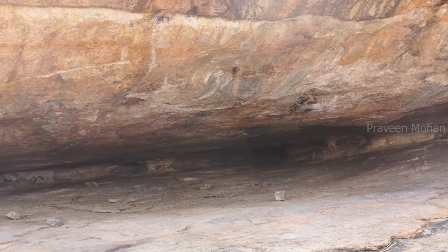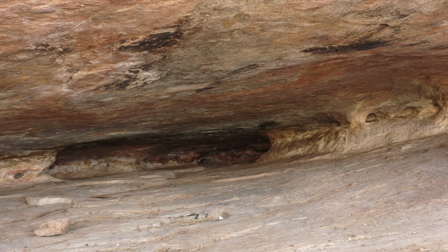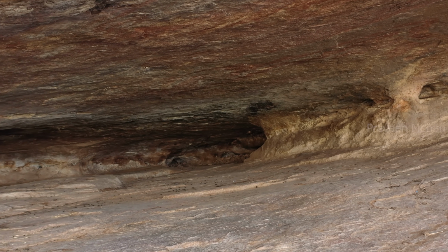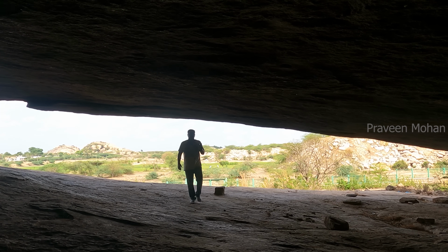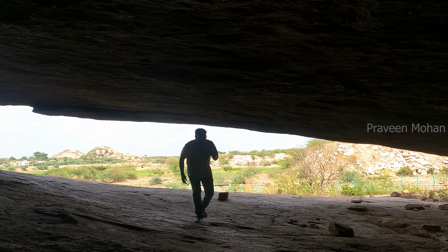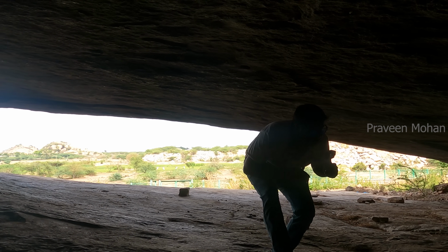Let's explore the cave and see what else we can find. This is a very strange cave with an unsettling vibe. Your stomach may start to churn as you explore deeper. The cave looks natural, but the way it slowly narrows down as we go deeper and deeper makes us think if it was created deliberately this way.